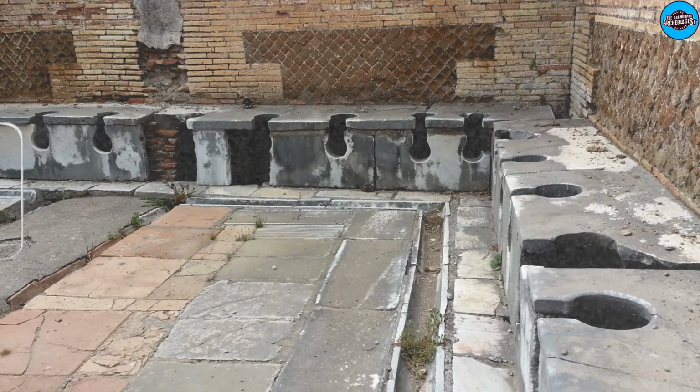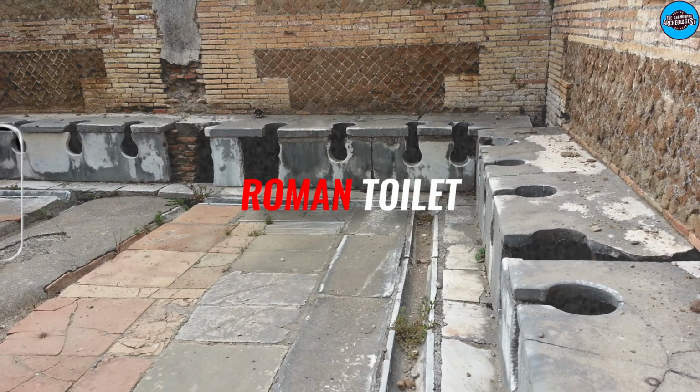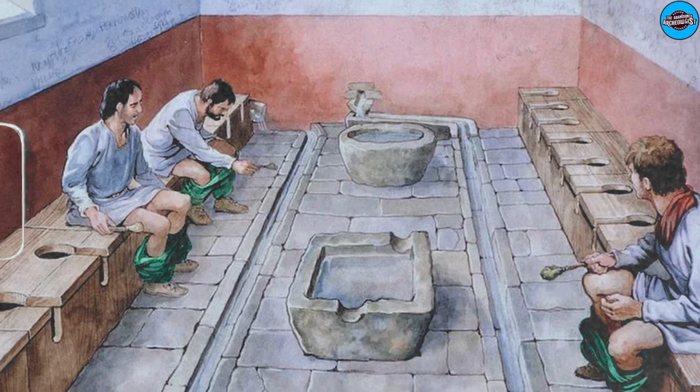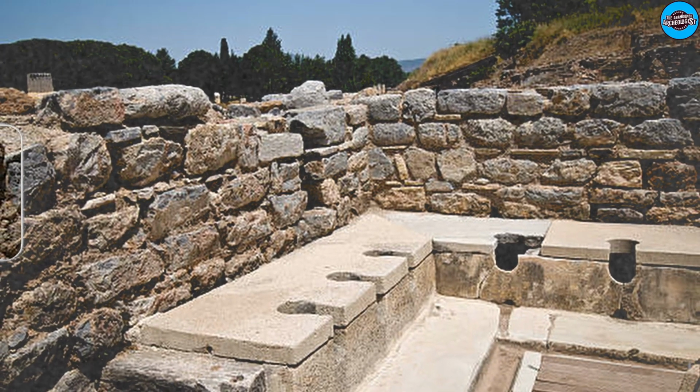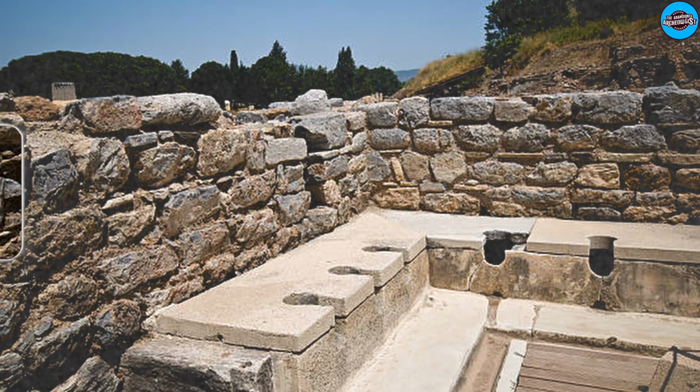When archaeologists excavated a Roman toilet, they uncovered a heap of dazzling treasures. When archaeologists excavated a Roman toilet in Italy, they stumbled upon an unexpected treasure trove.